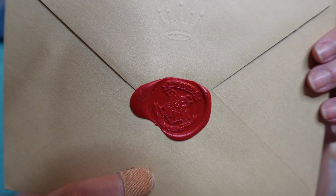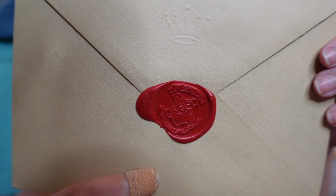We have a red Hogwarts wax stamp. Love this attention to detail. The color of this envelope is kind of a gold, parchment-like thing, and I do not want to rip that wax stamp. So we're just going to use a box cutter and see if I can do this without cutting myself.